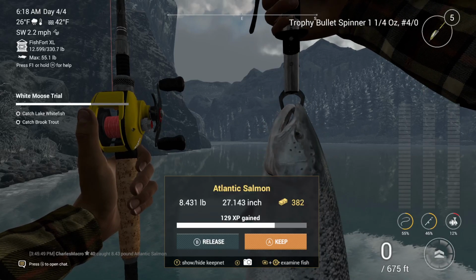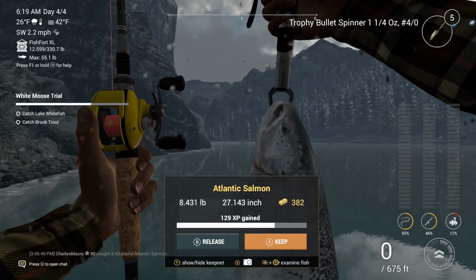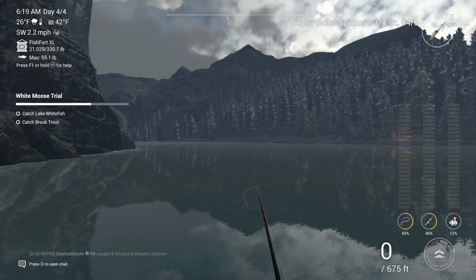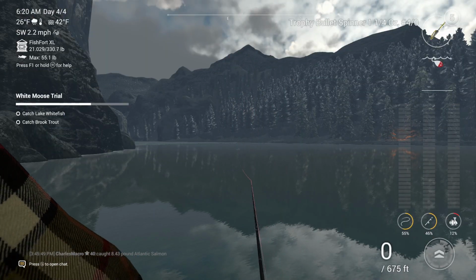And I'm doing white moose trout right now, so I'm knocking these off as well. I'm gonna probably get a brook trout, but I don't know about the lake whitefish. I might have to do a different technique for that. All right, bam, so we're gonna keep that. Again, we're gonna go back to a similar area. We wanna cast. Sometimes I'll do multiple techniques in one cast.